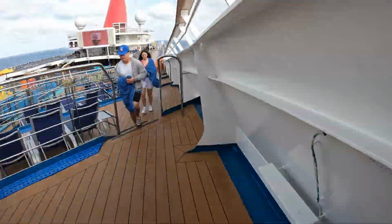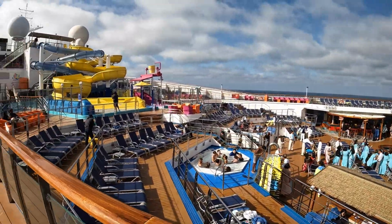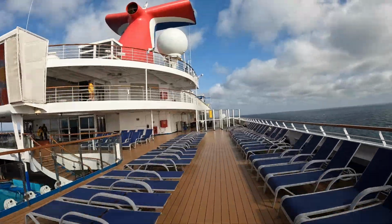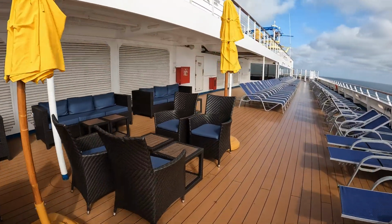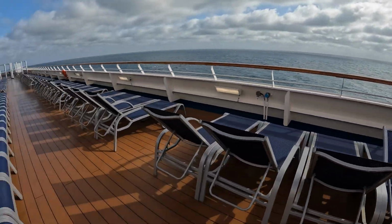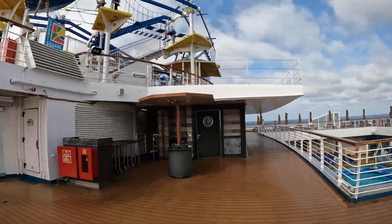So now we're going to work our way back down to deck 10, which is going to be panorama deck. Now, if you look at the Lido deck and panorama deck, I really don't like the way it's stacked like that. It just wasn't my thing. But as we head to the aft of deck 10, you'll see there's plenty of seating, not very many people taking up this area, and the cruise was booked pretty fully, so plenty of place to get some private time.